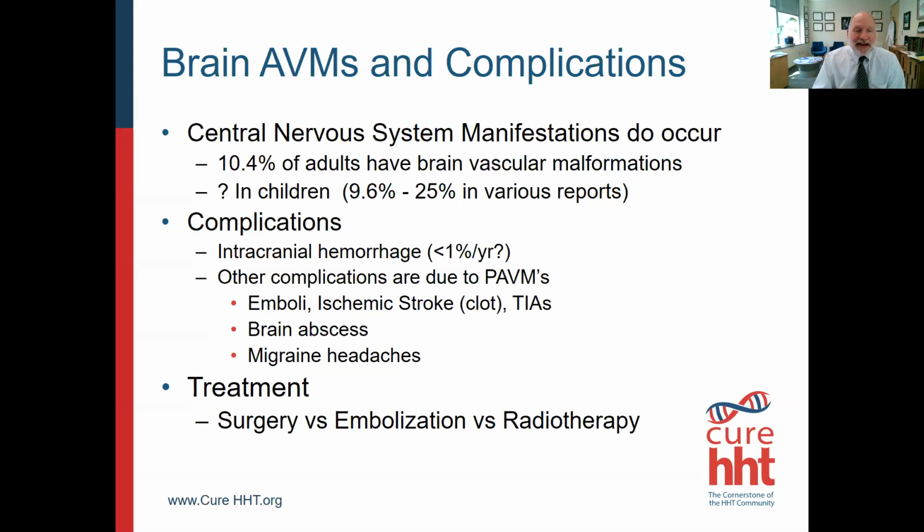But needless to say, you can have central nervous system manifestations from the brain AVMs, but you can certainly have central nervous system manifestations from pulmonary AVMs as well. So a couple of things about the brain AVMs. If they rupture, they can cause an intracranial hemorrhage. We believe that is about a 1% risk per year or less. Other complications, though, end up being ischemic strokes from pulmonary AVMs, brain abscesses from pulmonary AVMs, and migraines from pulmonary AVMs. So really, the issue that we worry about having a brain AVM is the possibility of intracranial hemorrhage.